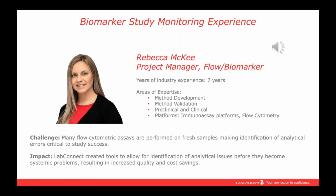Next, we'll hear from Rebecca McKee about her biomarker study monitoring experience. Due to the fragility of the samples used in flow cytometry assays, early identification of analytical error is critical to study success. LabConnect innovatively developed tools to identify these errors before they become systematic problems.